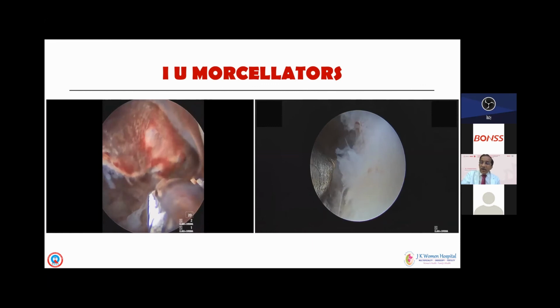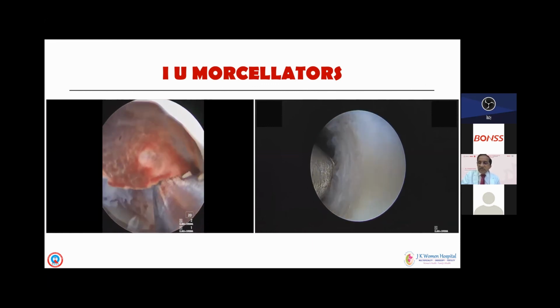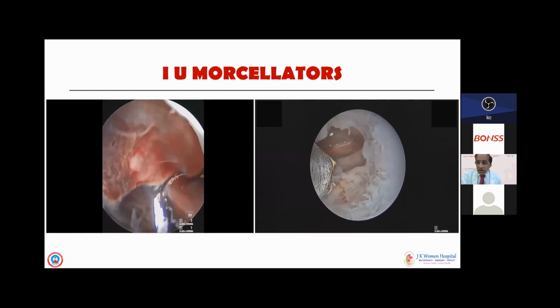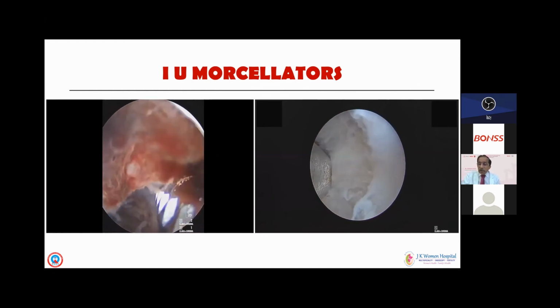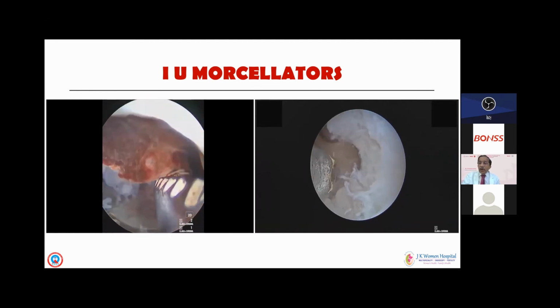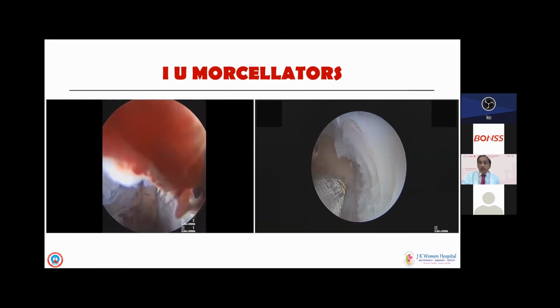So a very big place for intrauterine morcellators in cesarean scar pregnancy and retained products of conception, where we use it a lot in the ambulatory settings, also in patients who have incomplete evacuation of the uterus or incomplete emptying of the uterus following an abortion.